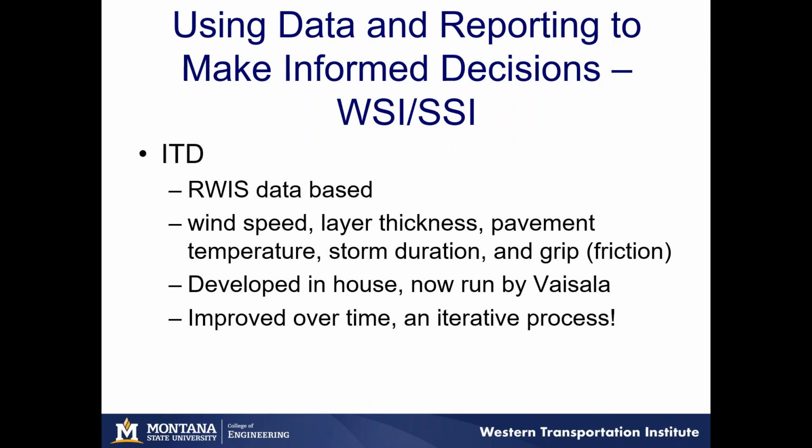An example of this that's commonly talked about is in Idaho. They have an RWIS data-based weather severity index. They look at wind speed, snow or ice layer thickness, pavement temperature, the duration of the storm event, as well as friction. This was started by a single person. They developed it in-house, calibrated it for their state in-house, and then it was implemented statewide. They got to a point where they were able to hand it off to their weather data provider, Vaisala, who now runs that calculation for them. That freed up time for them to improve it over time and then give Vaisala the more robust second version that they have now.